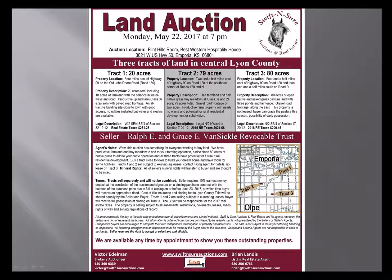So as we wrap up, I think it's important for you to know that we want you to have as much information as you possibly can available as you make decisions regarding your purchase. You can see the auction flyer here on the screen. You can also go to our website to get more information, and you're also encouraged to contact us to get more information and to ask specific questions. But I wanted to give you a general overview of the important terms and conditions.